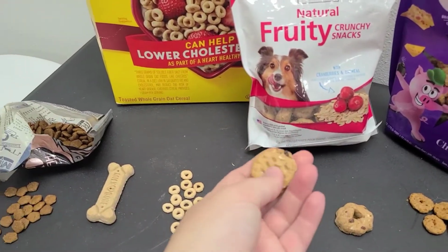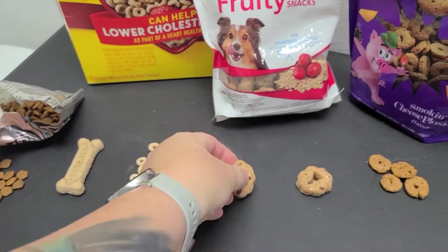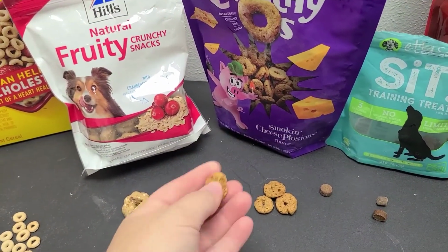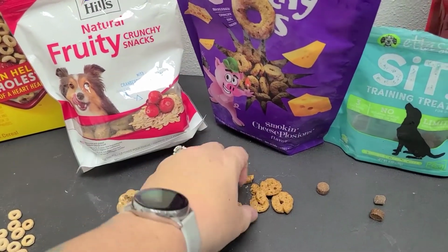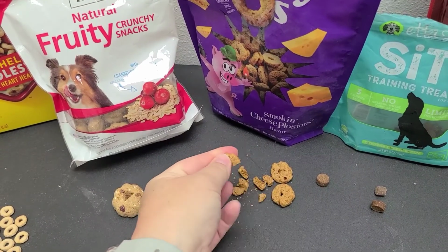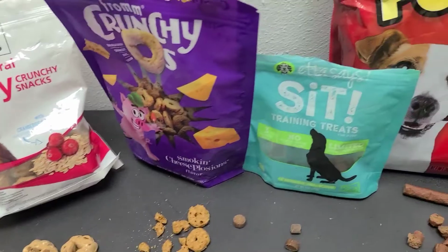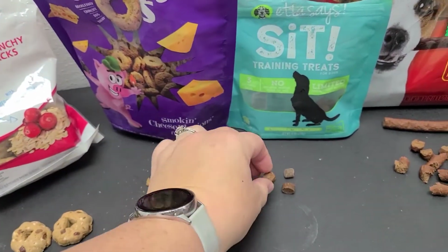This is just an example of a really crunchy, thick treat. Dogs like these, but they're more for a snack than for training. These are called Crunchios. Again, it's another snacky treat. They're really crunchy, but dogs do like them because they're tasty, and I like them because you can break them up. That's really what I look for in treats: how easy can I break them and how easy can I give them. This is another brand. A lot of dog treats come like this. They're just round.